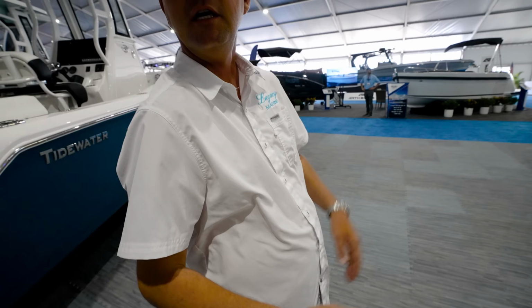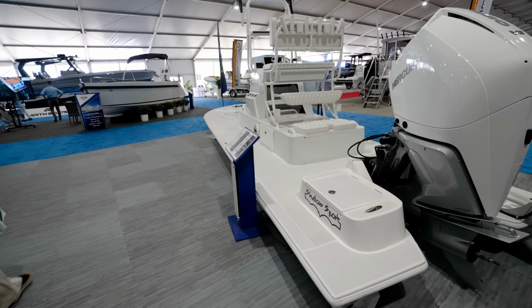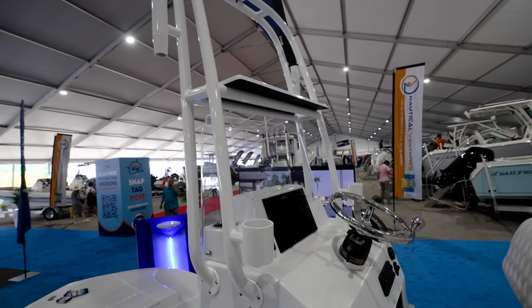This is a big boat too. What size is this? 24 foot. And what does it hold as far as the tank? Fuel size on this one. Let's see, guys. I'm telling you, this is interesting. Wow. 45 gallon.